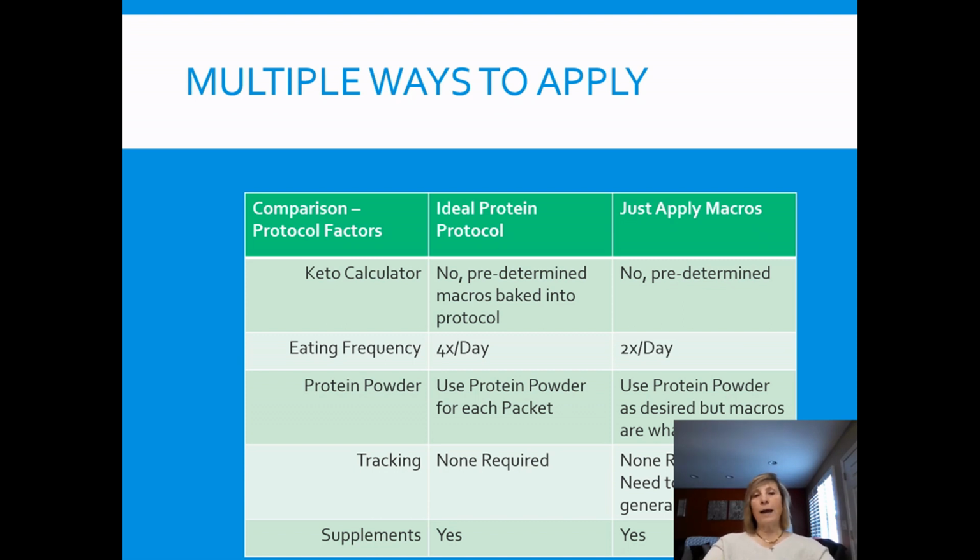And then I say no tracking. So if you follow the protocol of the 4 meals a day, 3 protein packets, and then the lunch and dinner that has, for dinner, the lean protein and then the vegetables and the olive oil, then you don't have to track anything.